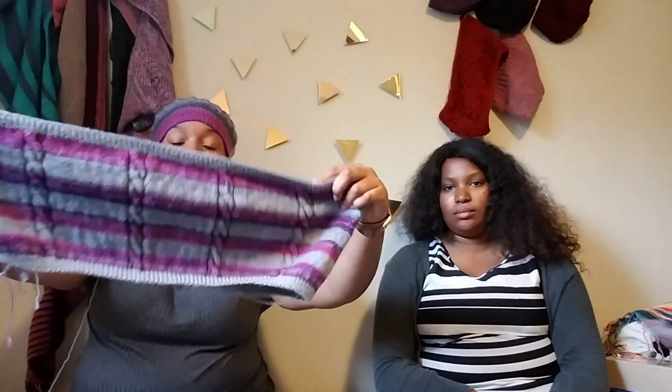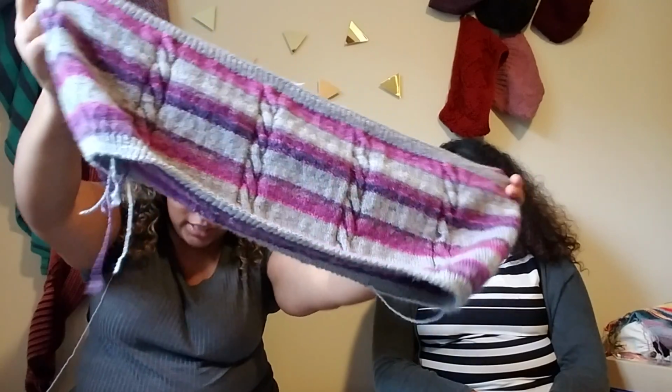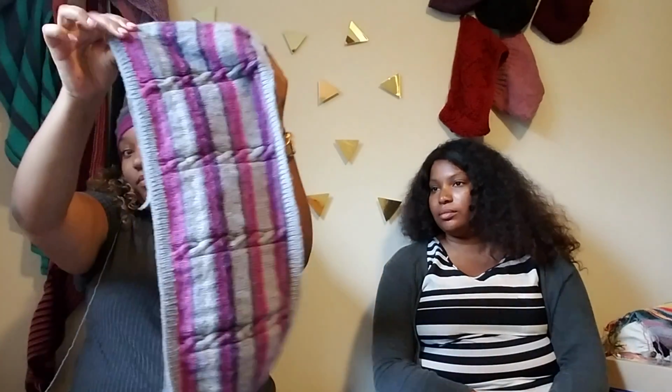So this is a hat. It's very cable-y. Yes. So I'll put that on for you guys so you can see what it looks like. I haven't woven in the ends yet, but that is coming. So there's the hat. And I've also finished the cowl. And here's the cowl. Also cable-y. I still had the gloves to go. But that's the cowl. I'll put this on as well. It's kind of chilly in here.